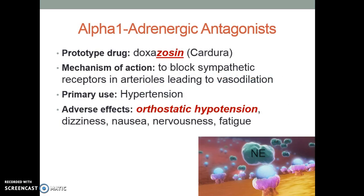Let's talk about alpha-1 blockers, the alpha-1 adrenergic antagonists. These are your azosins. Cardura is an example; it's doxazosin. There's also prazosin, which I believe goes by the brand name of Minipress. I could be wrong. Its job is to block alpha-1 sympathetic receptors. And if you remember, alpha-1's job is to vasoconstrict. We want to block that, so ideally it's going to have a vasodilatory effect. Uses in hypertension. The problem is it may cause orthostasis or dizziness, so you have to watch for that.